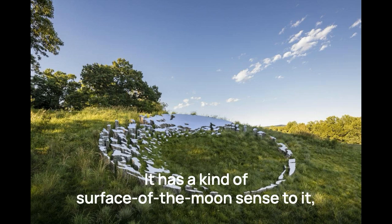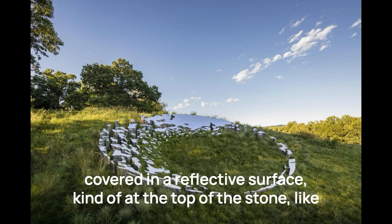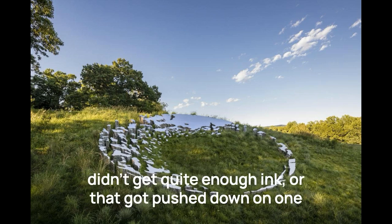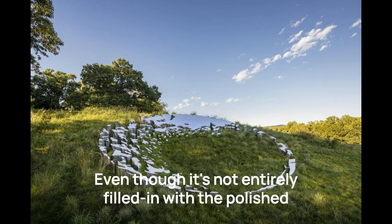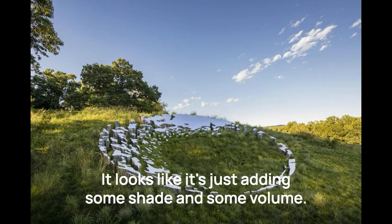It has a kind of surface of the moon sense to it, where it's very organically a relief from the earth of stone that is covered in the reflective surface kind of at the top of the stone, like where you would sit, like if you could, but it's flat and it looks almost like a stamp that didn't get quite enough ink, or that got pushed down on one side more so that you pick it up, and it has that kind of semi-relief look to it, but it's still very natural looking. Even though it's not entirely filled in with the polished surface, it doesn't look like it's missing anything. It looks like it's just adding some shade and some volume.